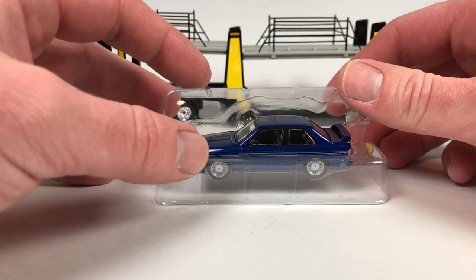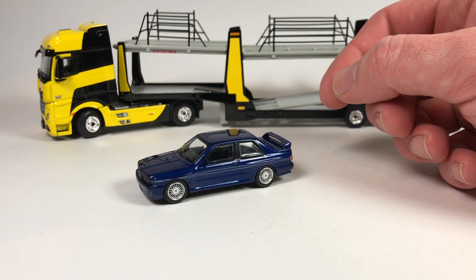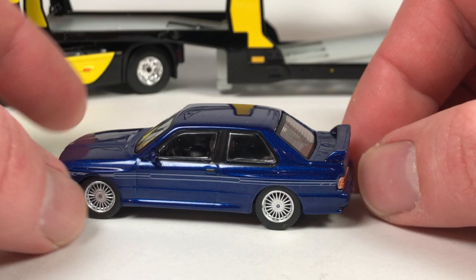So here you go. Alpina blue. Just really cool. All right, so let's go ahead and... Oh, that's kind of neat. It's got some details there on the side that I didn't notice before. It must be because it's the Alpina, whatever edition.